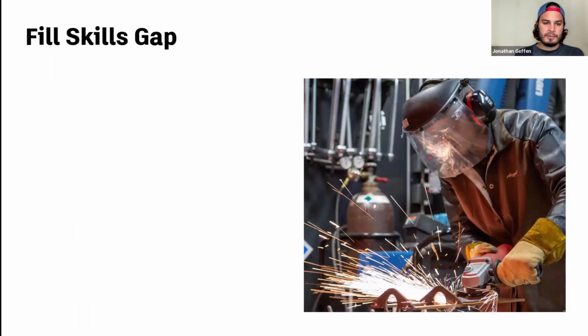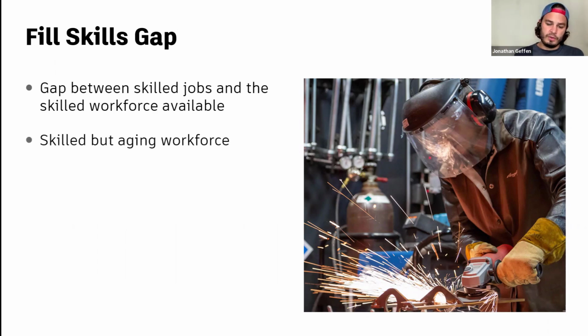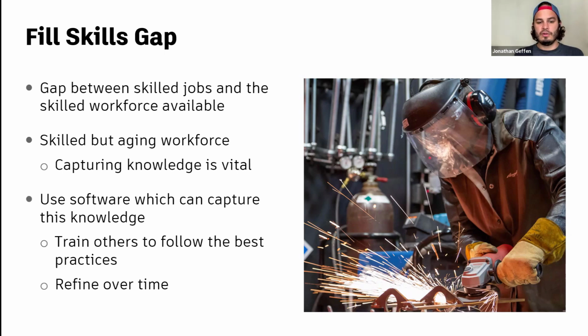When we talk about the skills gap, we're talking about the gap between skilled jobs and the workforce that is available. We see a lot, especially in manufacturing, that there's a very skilled workforce, but slowly aging. And with them, the know-how of software is aging, and it's difficult to go with the times somehow. So it's really vital for us to capture that knowledge that already exists and then make the most use out of it. Software can help here as well, because it can capture that know-how and enable people who are skilled to train others to follow their best practices and then refine over time, thereby building up a resilient workforce that is ready to face any challenges that you might be faced with.